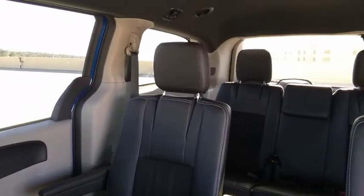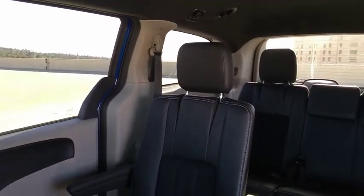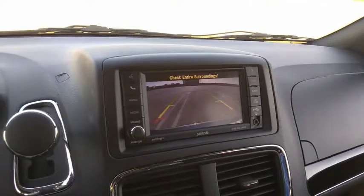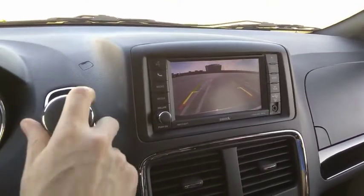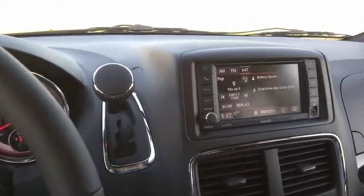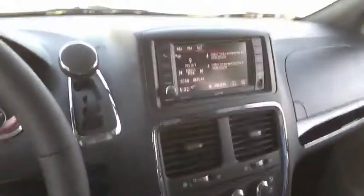Looking out behind, the visibility in this is really good. There's a lot of glass area. The pillars aren't too bad, and there is also a rear camera as well. If I put this into reverse, there are no guidelines really. It just shows proximity, but it doesn't have guidelines. And yes, the shifter itself is a little unique to mount it up there, but it does open up space.